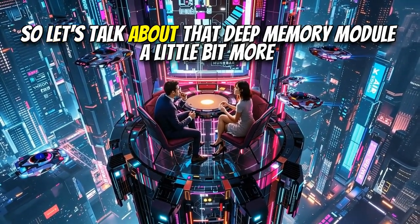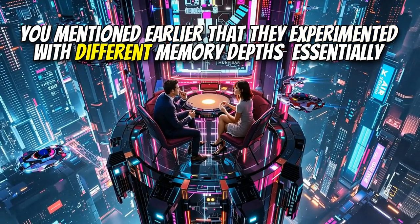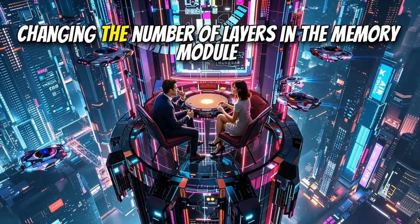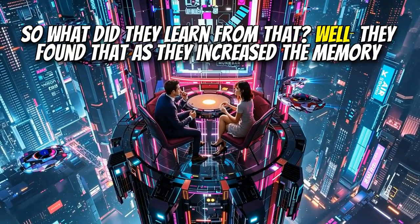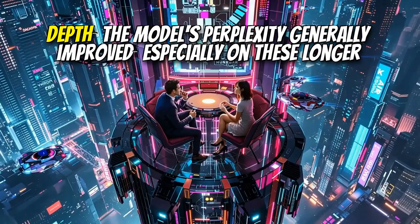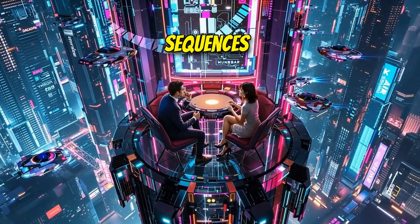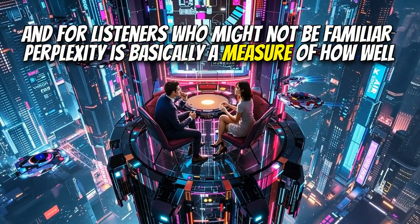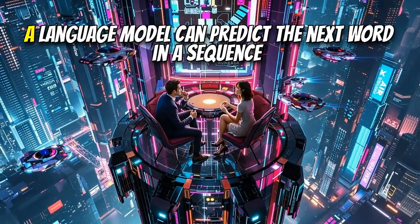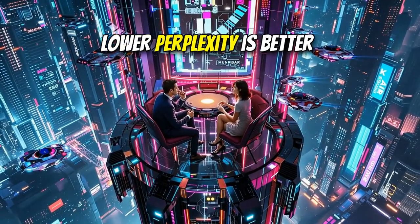So let's talk about that deep memory module a little bit more. You mentioned earlier that they experimented with different memory depths, essentially changing the number of layers in the memory module. Right. So what did they learn from that? Well, they found that as they increased the memory depth, the model's perplexity generally improved, especially on these longer sequences. And for our listeners who might not be familiar, perplexity is basically a measure of how well a language model can predict the next word in a sequence. Yeah. Lower perplexity is better.